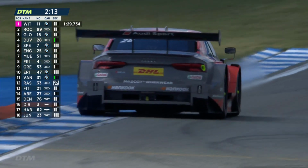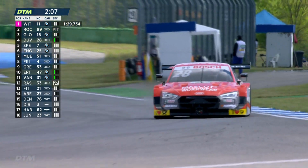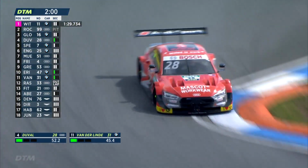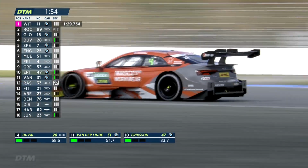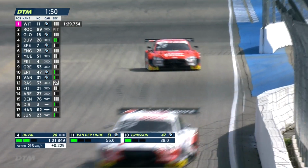Loic Duval is currently 4th fastest, that time of 1:30.159. I remind you that only one driver is in the 1:29s, and it's yesterday's race winner, Marco Wittmann, with a 1:29.734. Everyone else is in the 30s until we get to Jake Dennis, Paul di Resta, Ferdinand Habsburg and Danny Juncadella, none of whom are very far away from that target time either. So Rast then continuing to weave.